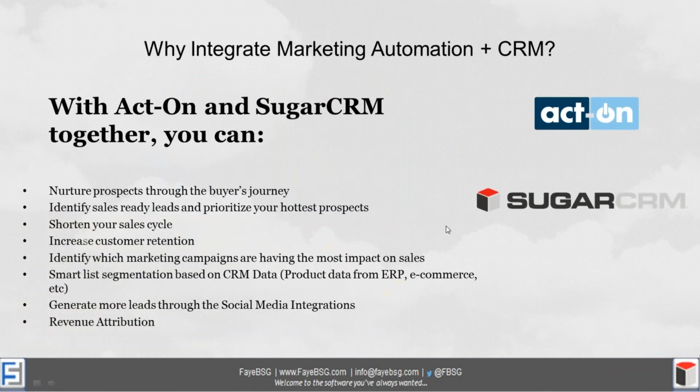So why integrate marketing automation plus CRM? A couple things. The marketing automation platform allows you to nurture leads until they are sales ready. Once they are sales ready, and we'll show you some screenshots in the demo, you have a lot more insight into the CRM that you wouldn't without. So you'd be able to see specifically inside the CRM which web pages they visited. If they visited a pricing page or something to that effect, you'd be able to track that as well.